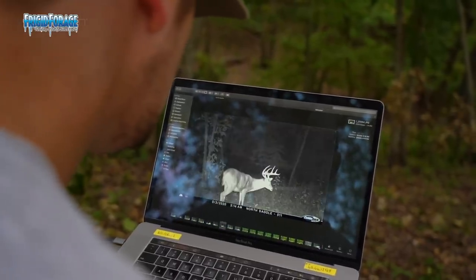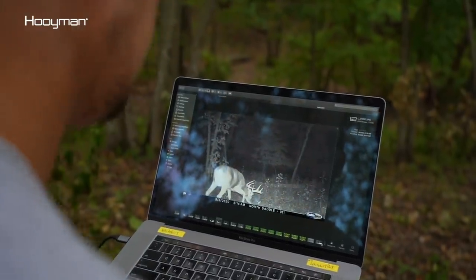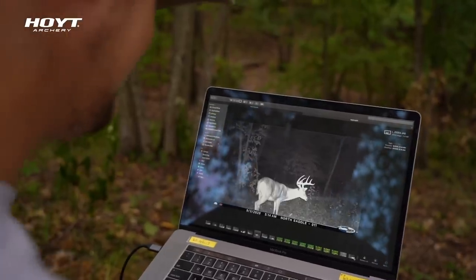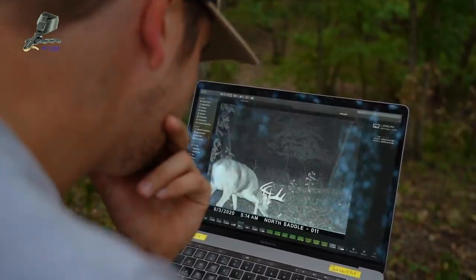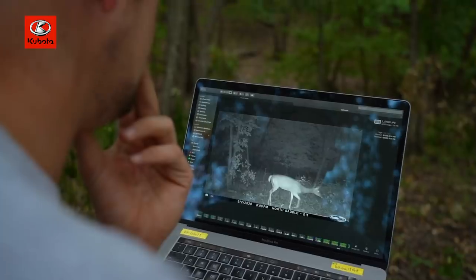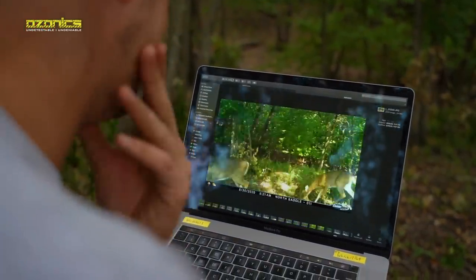Whoa. That's a different deer. That's a stud eight. I would shoot him all day. Yeah, that's a good looking deer. You see his little... Oh, he's heavy. Dude. What up? Brad's gonna freak out about that.